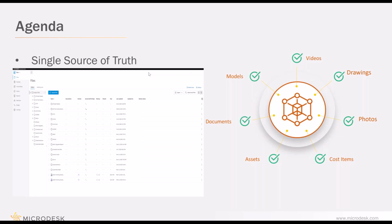So Docs is the foundation of everything we do here. All your data, all your documentation. Again, it's not just spreadsheets and PDFs and the typical consumables we see from a project, but it's your models, it's your cost items, your photos, your videos, any of the stuff that you do literally for a project can be stored here in Docs.